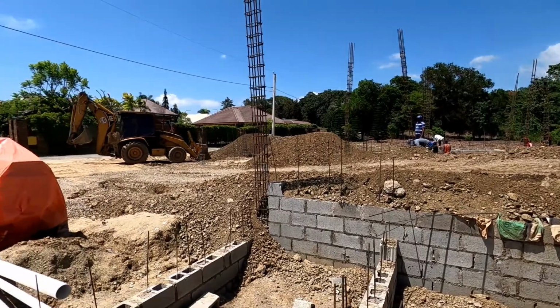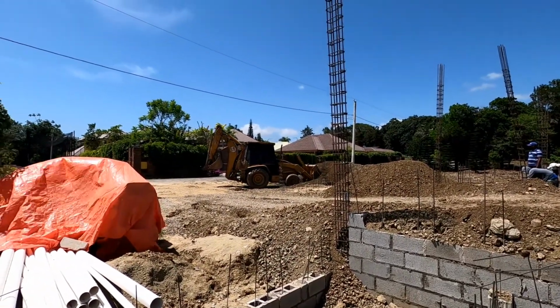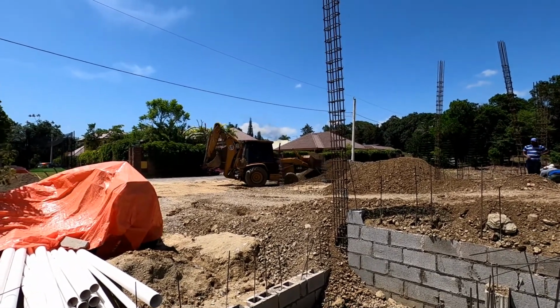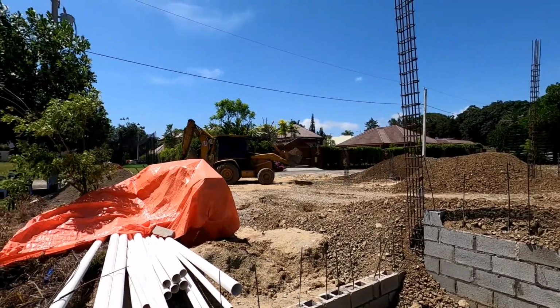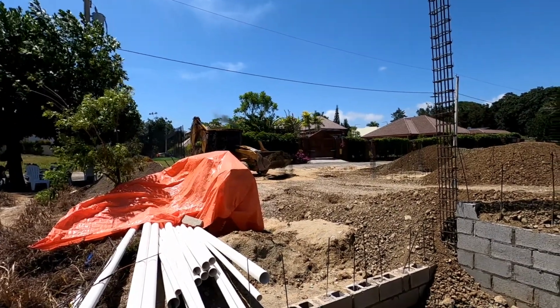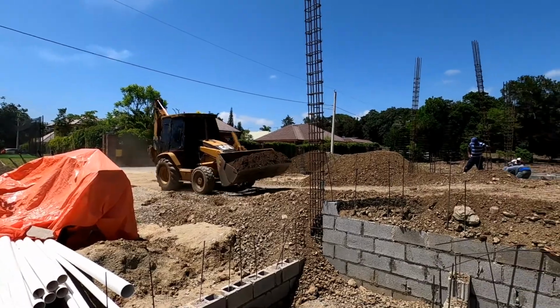well. Looks like by the end of the week we should have everything filled up, the foundation filled up, and we'll work on putting in the roughed-in plumbing and electric. Then we pour the floor for the slab. So in essence, the foundation is pretty much done. It's just a matter of now preparing the foundation for the slab.